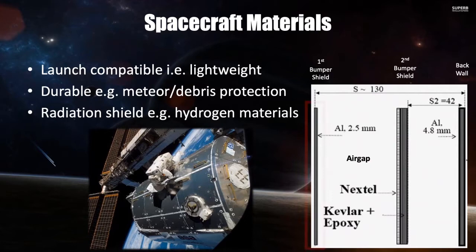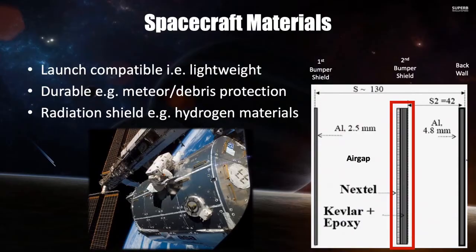The bumper shield that is facing space, this shiny metal surface, is actually a very thin piece of aluminium. What follows next is an air gap. Air is a good protection against radiation. It is a medium through which the particles have to travel, and it will slow them down. Next come some materials: Kevlar, epoxy, Nextel. These are the kinds of materials found in, say, protective jackets for emergency workers or military. These materials are high in hydrogen, but they're also a fabric, so they can be worn and molded around the human body and are flexible so that we can continue working whilst wearing them.